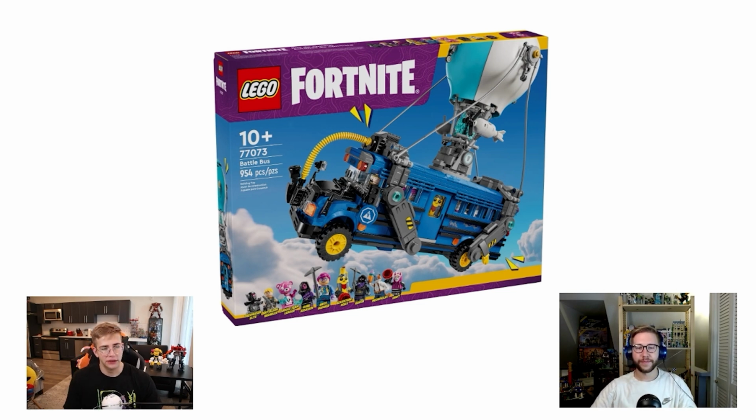Just down to the detail, the little white rocket on the side, the yellow tube, they nailed the details on these 4 sets to make them look as accurate as they could be. Absolutely wild.